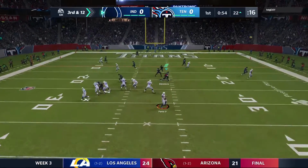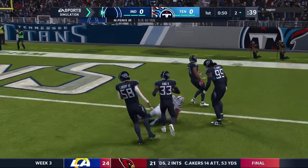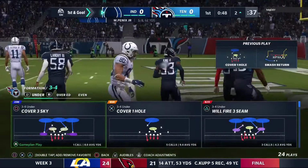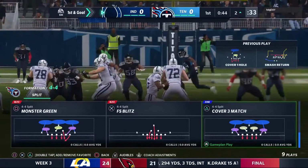From the shotgun, he'll look to throw. This is caught, and they corral him just a couple yards shy of the end zone. They're able to convert on 3rd down, and that sets up a 1st and goal.